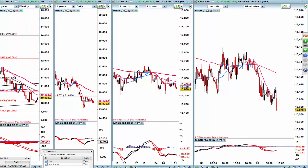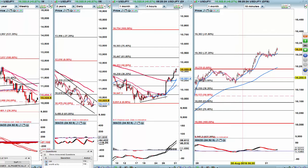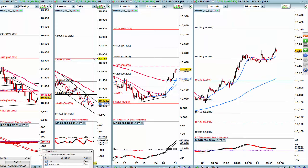US dollar yen. I would like to see 260 on this. 250, 260. Now currently 320, so it's getting away from me.